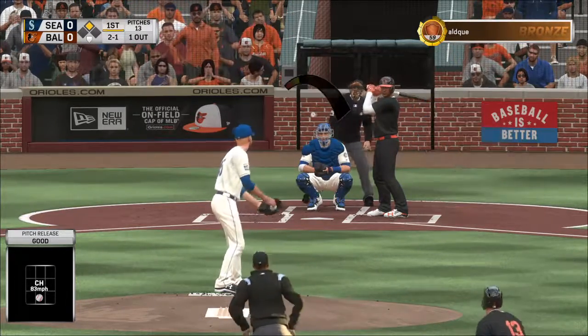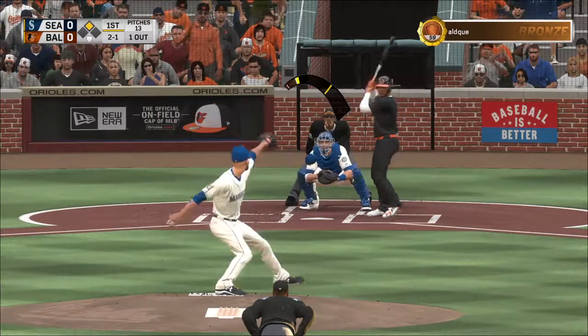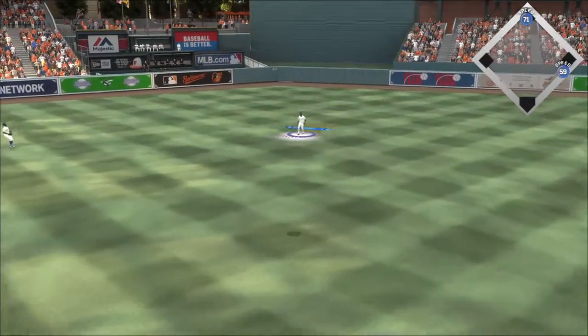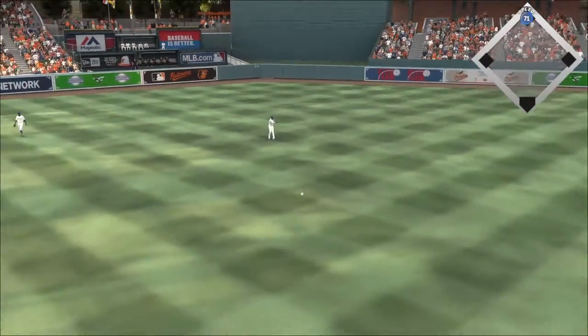Called strike on the change, 2-1. He's set, and the 2-1 pitch. High fly ball out to straightaway center. Moving under it, Gordon. And he makes the catch for the second out.